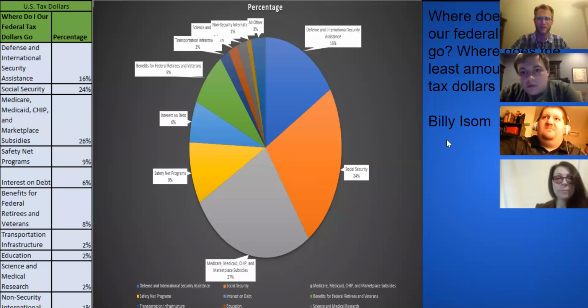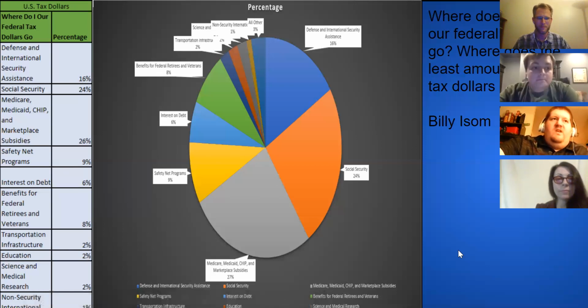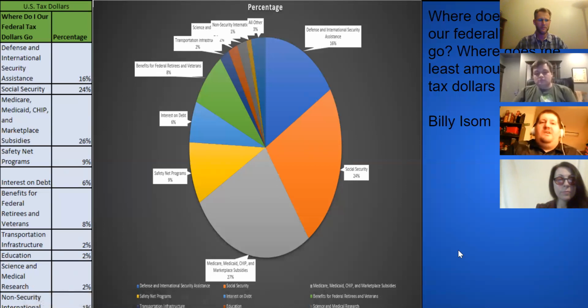Billy, where does most of our federal tax dollars go? Where does the least amount of our federal tax dollars go? Okay, in the chart, you see that at 27%, Medicare, Medicaid, and CHIP take up a large portion of the pie chart, along with Social Security at 24%. And then the next would be defense and international security. The least is non-security international at 1%.